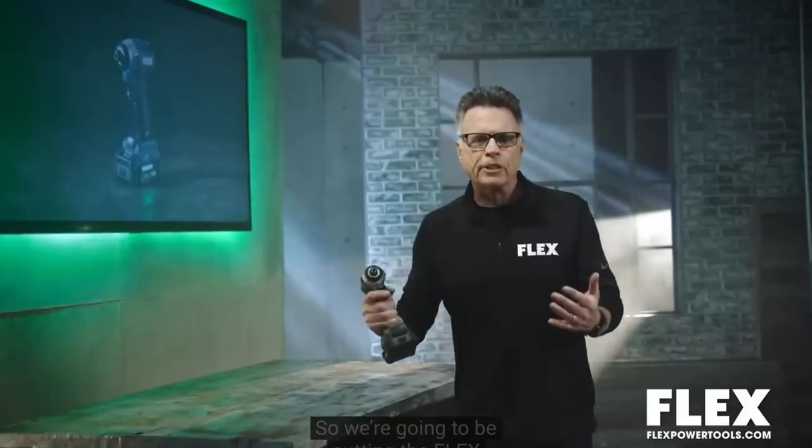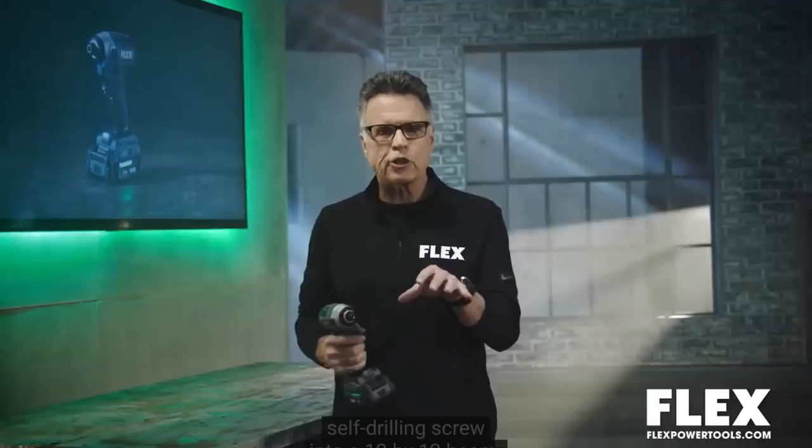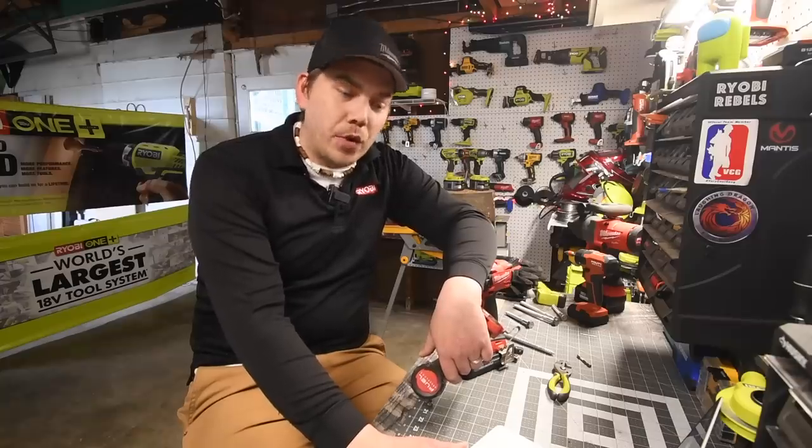So we're going to be putting the Flex against the most popular impact driver on the job site today. We're going to be driving an 8-inch self-drilling screw into a 12 by 12 beam. I have 12-volt tools that could drive these in. So let's see what happens.